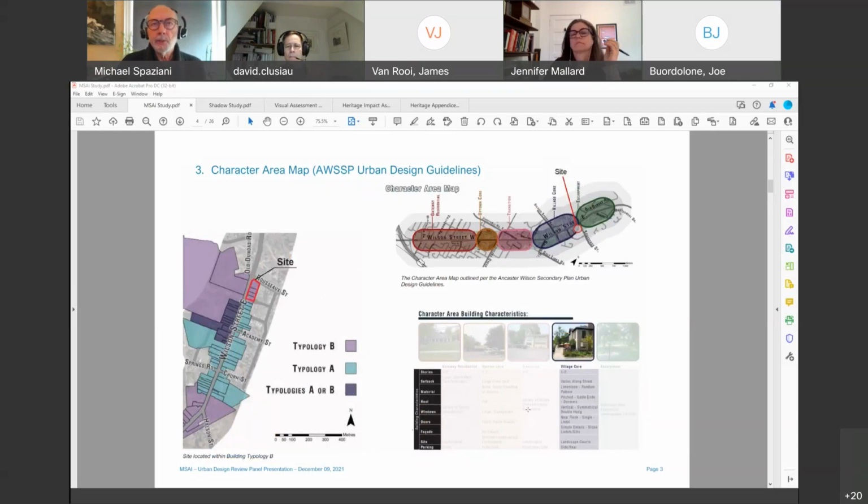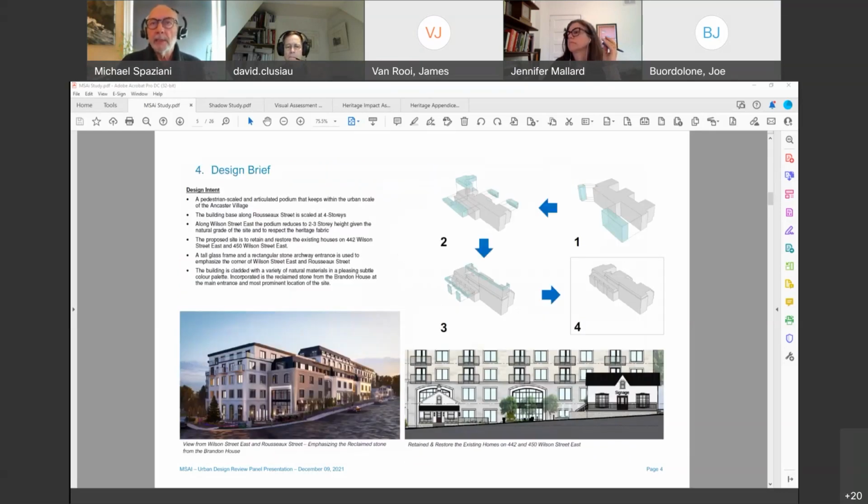And that's always an interesting challenge. How do you do a new building that's of 6 or 7 stories that still has a kind of a reading of compatibility in a context such as this? And so these are some of the design intentions, is to really break down the mass of the building into components that can be read quite individually.